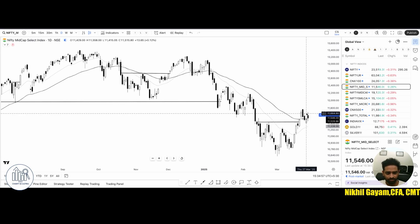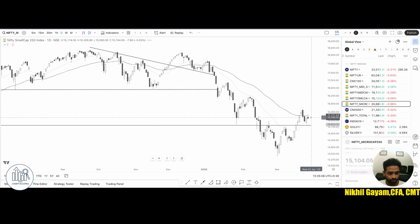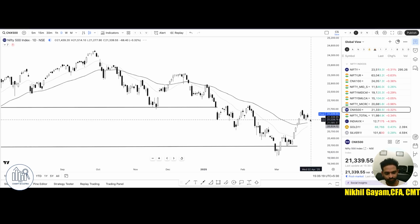Coming to the mid caps, it is going sideways for the last few sessions. You can see here, right? It is trading between these two ranges itself. That's a good thing. Even the small cap is also doing something, but again micro cap is acting a little bit weak. I know that most of our portfolios are down today because micro cap is still relatively much weaker than the entire market as of now.